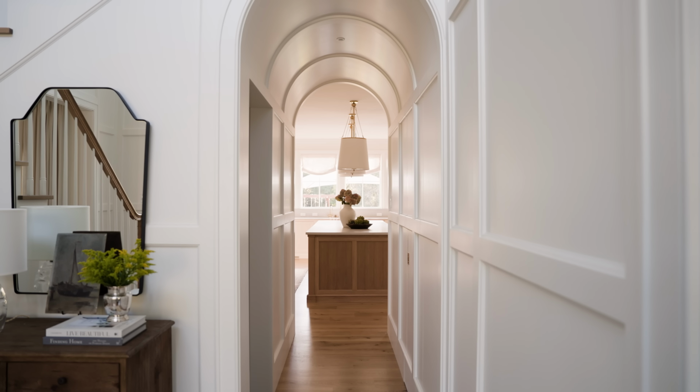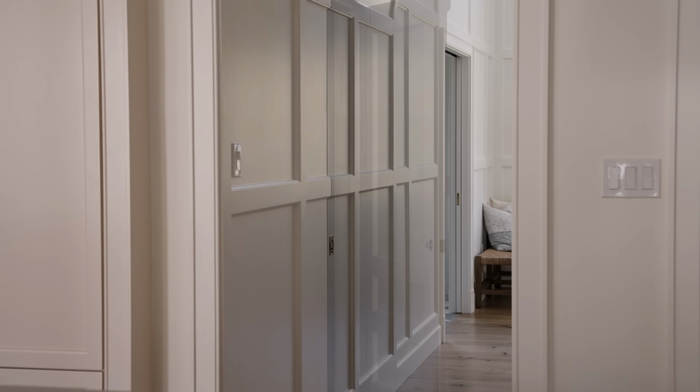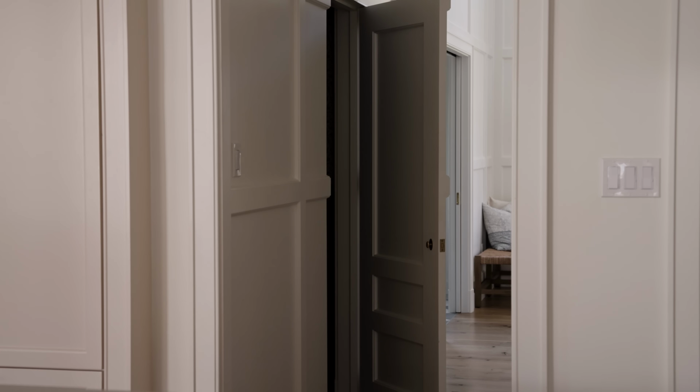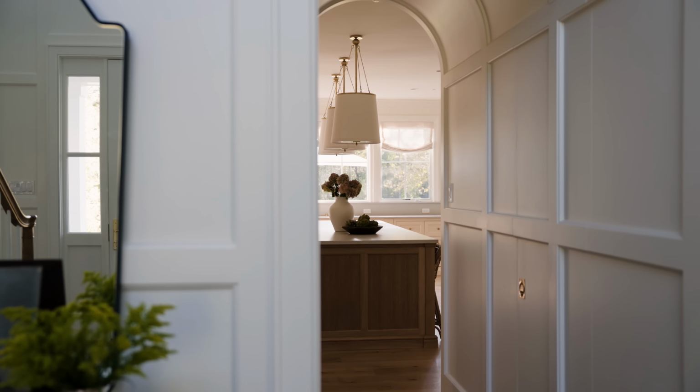We did update the experience from the entry into the dining nook and kitchen by turning that opening into a barrel arch that you walked through. And we also concealed a door into a powder bathroom through that space. So it felt more continuous and that you're getting more of that molding experience that elevated the entire entryway.